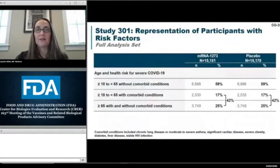Enrollment was stratified to ensure that we studied participants most at risk for COVID-19. We pre-specified that at least 25% of our study population would include participants over 65 years of age or subjects between 18 and 65 with comorbid medical conditions. We were successful and enrolled a total of 42% of the study population in these two categories.